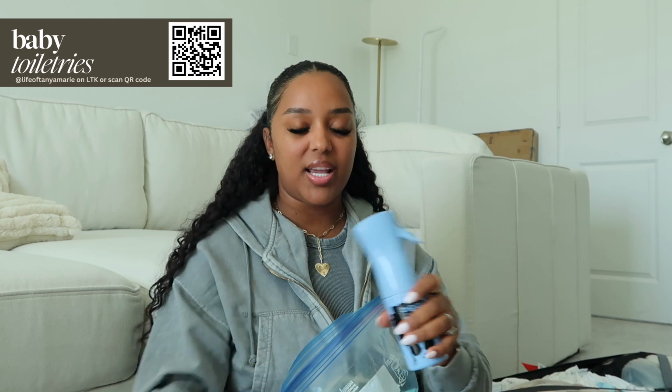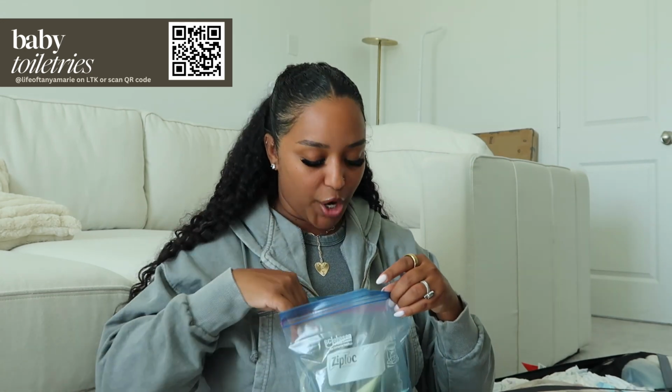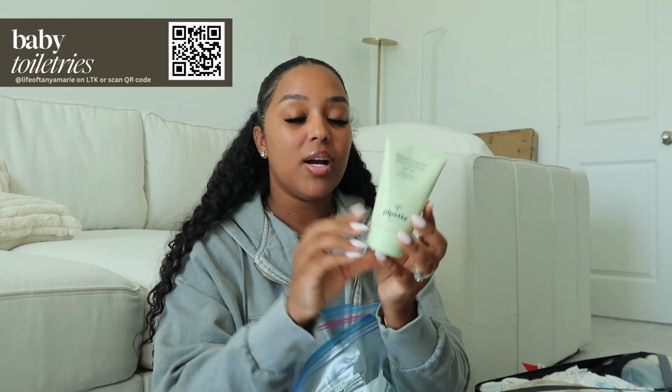You could put a little conditioner in here and water, and then I'll kind of just spray his hair and then brush it out. So I love to travel with these two things. Any spray bottle will work. I always take our sunscreen.